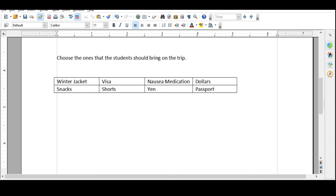So let me ask you, which of these would you choose? Yeah, so Lindsay's asking about yen. Yen is the currency of Japan. So for example, in Hong Kong, they have Hong Kong dollars. In Japan, they have Japanese yen. In Korea, they have Korean won. So yeah, it's the currency of that country. So which of these do you need to bring? I'm not seeing any answers up here, so maybe it's a little bit difficult. But yes.